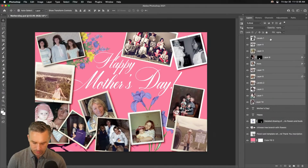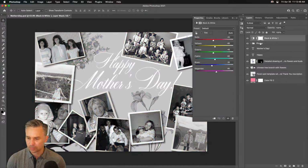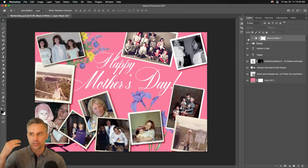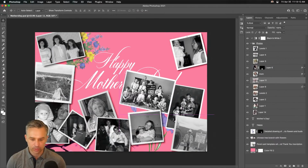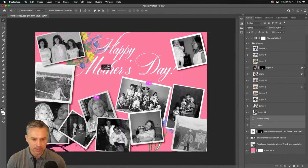Let's take all these photos, put them into one folder called Photos. And then I could go ahead and just throw on a black and white adjustment layer and clip it just to that photo. This already looks better, right? So the fact that I made all the photos black and white, I don't know. What do you guys think? Do you guys like black and white, or do you like color? I'm kind of torn, to be honest with you. And I don't even know if I'm really happy with the whole composition just yet. So let me know if you like black and white or not. I'm torn.